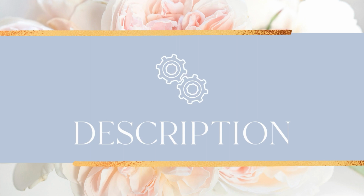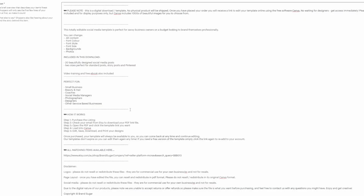So the next area that we want to focus on is our description. Now, Etsy looks at all of this. It takes it all into account when it's deciding, or the algorithm is deciding, if your listing is relevant to the user who is searching. So this is a great place to put your keywords as well.